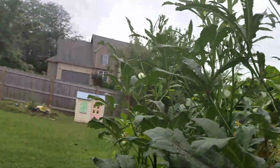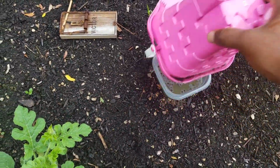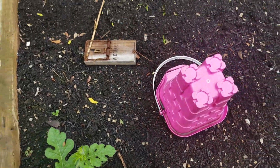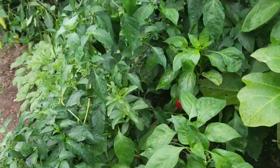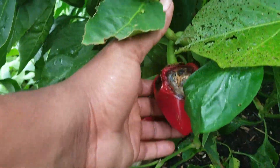I have caught a bunch of Japanese beetles that I keep under there. They're actually in there, and that's soapy water. So I'm trying to keep a grip on them, and I'm not seeing any right now, and that's a good thing. Pimento peppers. So they're there. That one looks like it's going bad.